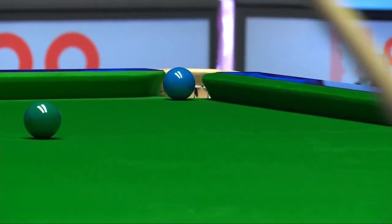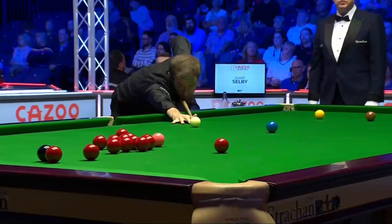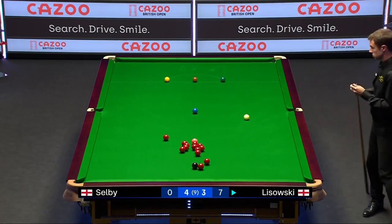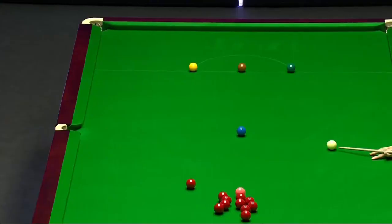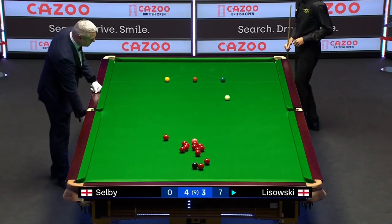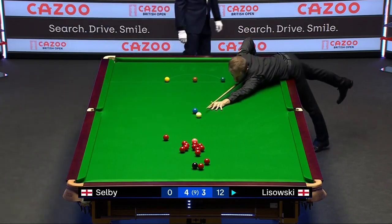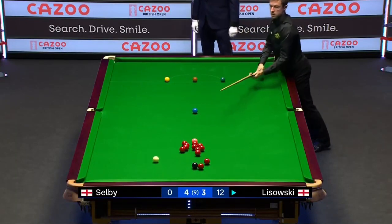Excellent pot. Now, 6. This has to be cued nicely. Try and get top side of the blue once again. 7. Not top side of the blue, but shouldn't be a problem in and out of ball for that red. Just left of the pink. Yeah, good shot. 12. 30.